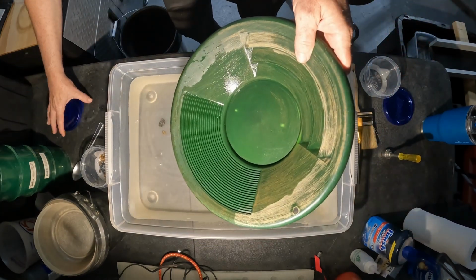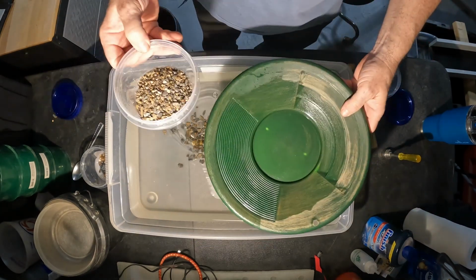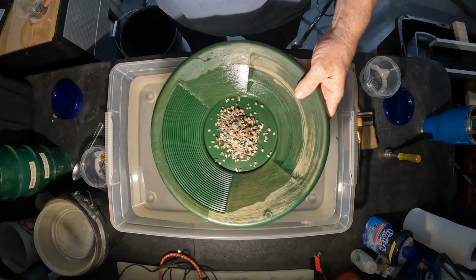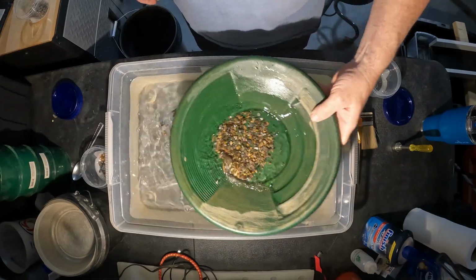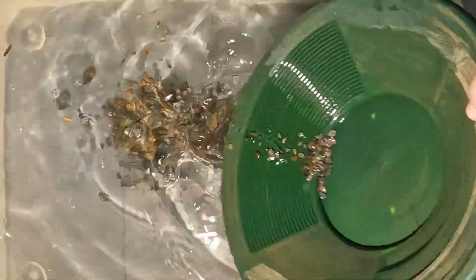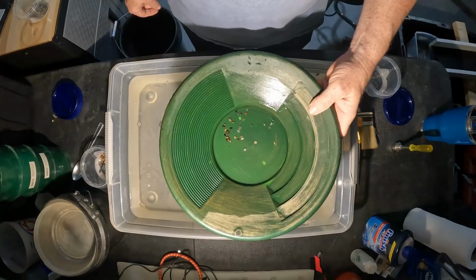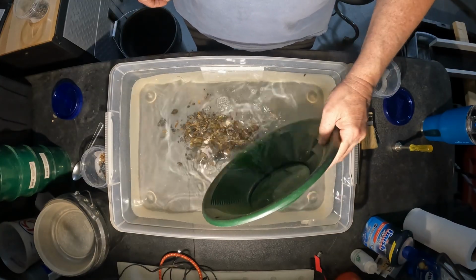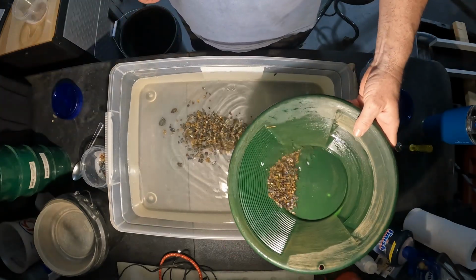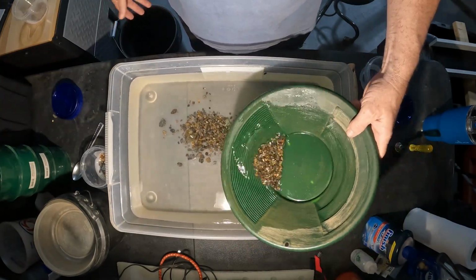All right, let's go to the next one. This is the 1/8 inch. I'm not gonna do it all at once. Just do about half. So I wanna peek into this as well. Do about half of it, and then we'll finish the other half. So no gold in that. Let's go ahead and finish the rest of that stuff off. Dump it all in there. Very clean stuff too so far. Not a whole lot of dirt in this, at least in the bigger stuff.